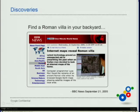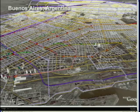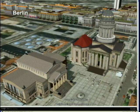Or people that, interestingly, are finding undiscovered Roman villas in their backyard. This fellow was looking at satellite imagery and found literally a buried Roman villa in his hometown. But then they range to useful things like a transit map for Santiago, or a road map for Buenos Aires, or an eco-tourism guide to Costa Rica, or a complete 3D model of the big Buddha on Lantau Island in Hong Kong, or an exquisitely detailed 3D model of Berlin City.